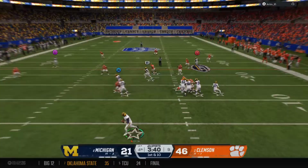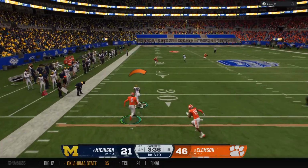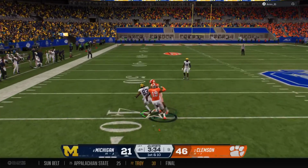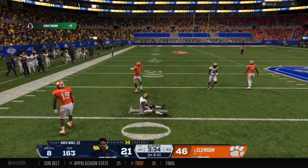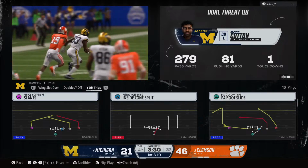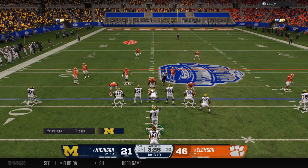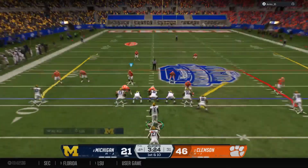Off the play fake, looking to throw on first down. On the run, he'll let it go. Makes the grab with plenty of room to run. Takes a big shot there from the defense, but moves the sticks. First down. Well, this defense has played well, with a letdown there. A little too comfortable with this big lead at the moment, maybe.